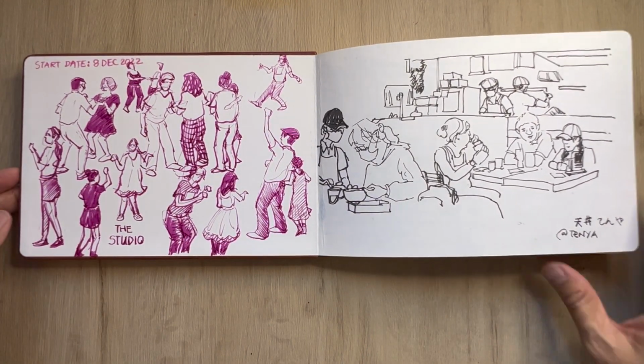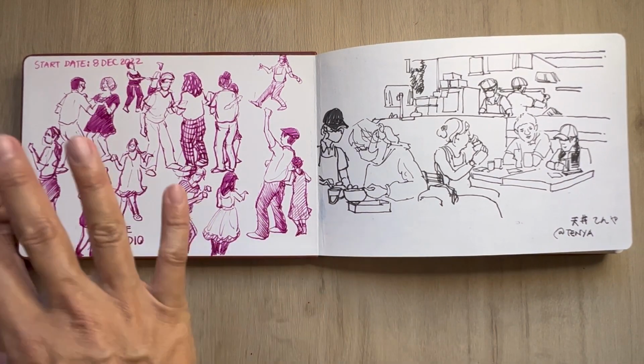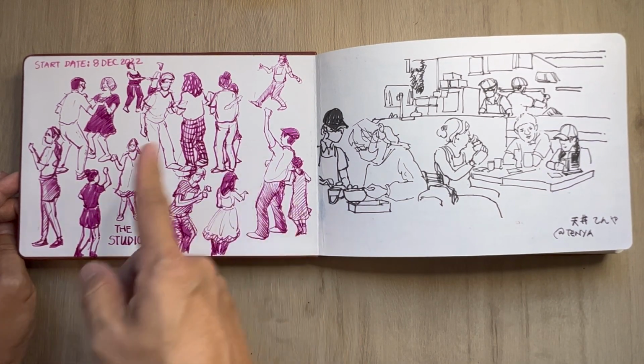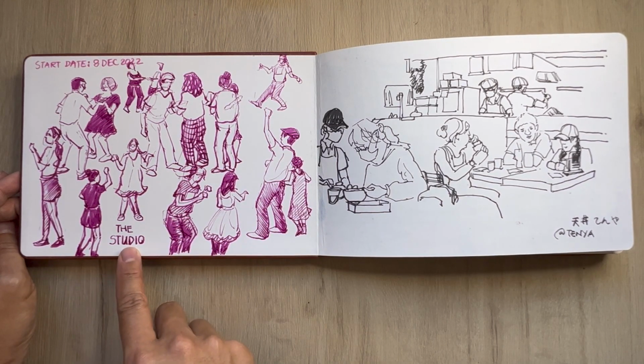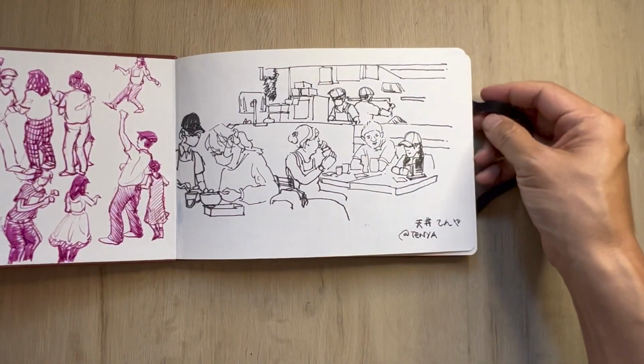And for the first sketch, again, start date on 8 December, but I will consider this the first sketchbook tour of 2023. I was sketching people dancing in a dance studio called The Studio. They were nice enough to let me in to sketch. The swingers doing Lindy Hop.